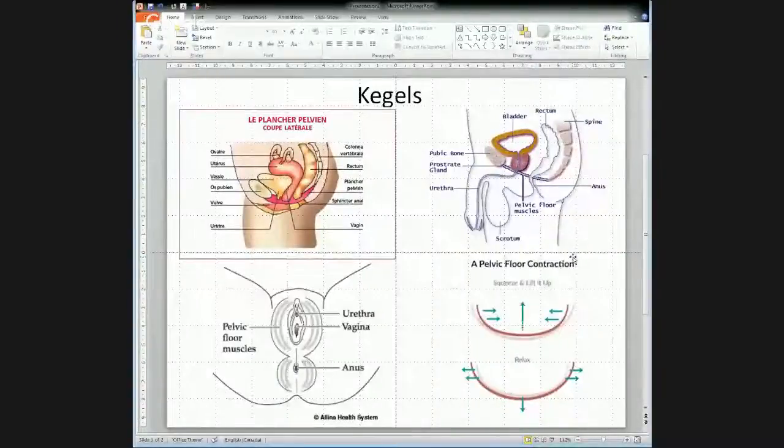But I don't want to get lost in actually showing you what the Kegels are. So let me start with showing you a diagram here. So here you'll see different parts of the anatomy that can help us understand what Kegels are. So I've got my mouse here. Hopefully you can see it.